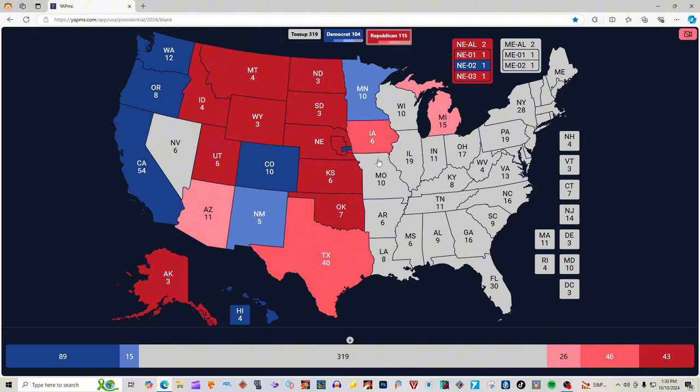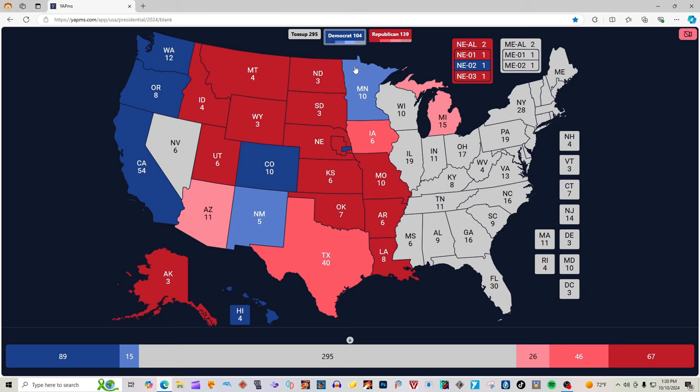Missouri with 10 electoral votes is red for Donald J. Trump. Arkansas with 6 electoral votes is red for Donald J. Trump. Louisiana with 8 electoral votes is red for Donald J. Trump. Illinois with 19 electoral votes is light blue, 2 clicks for Kamala Harris. Indiana with 11 electoral votes is red for Donald J. Trump. Ohio, 2 clicks, with 17 electoral votes is red for Donald J. Trump.